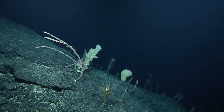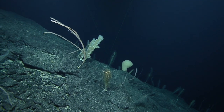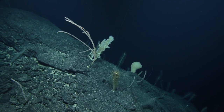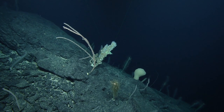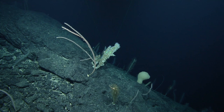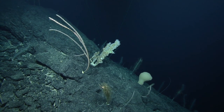That's beautiful bamboo coral that we have in front of us. Stark beauty, like a saguaro cactus. Yeah. We have the Ampheraster scopula sponge as well.